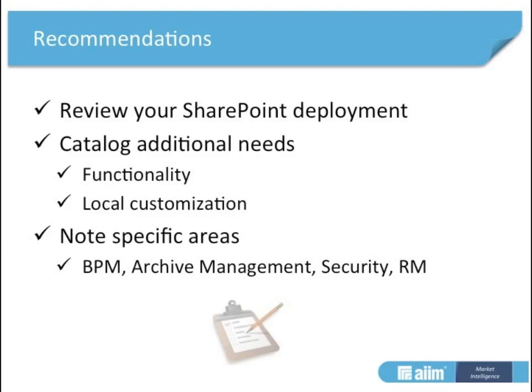Finally, take particular care in the areas of BPM, archive management, security and governance, and records management. These are all areas where the more traditional players and existing ECM installations have become stronger, and where you might gain substantial benefit as a result of using the available connectors to access that functionality.